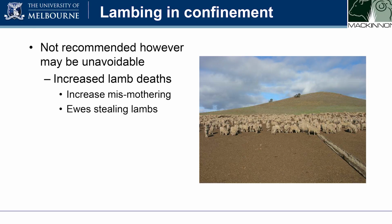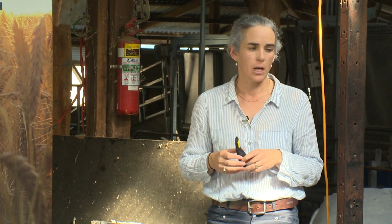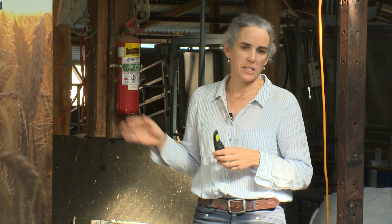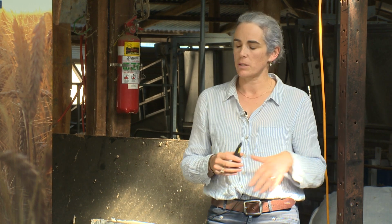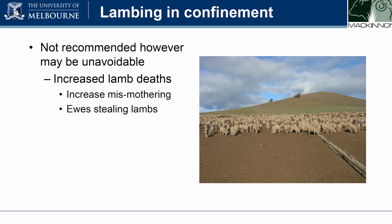I just chucked this in here. We don't recommend it at all. Even if you have to, we really say don't lamb in containment lots. You'll just get mismothering, you'll get lambs, it becomes a disaster. So really something that people should avoid if possible.